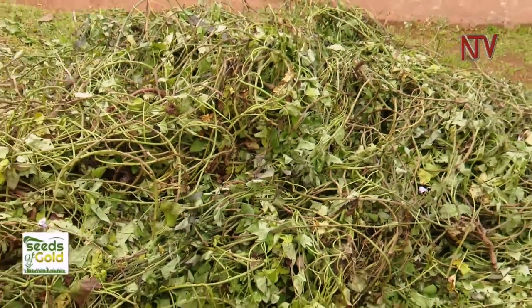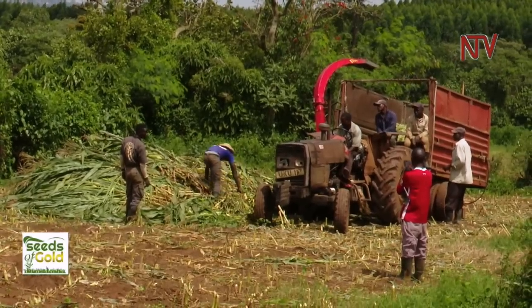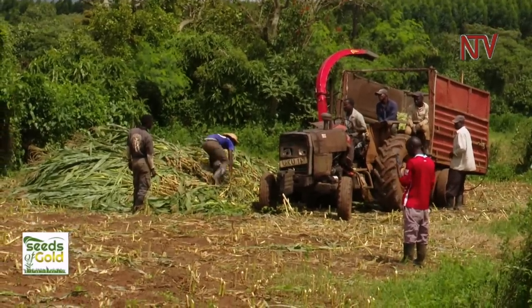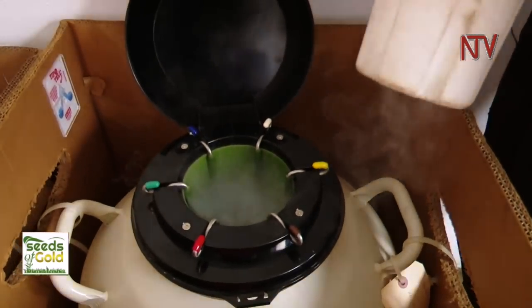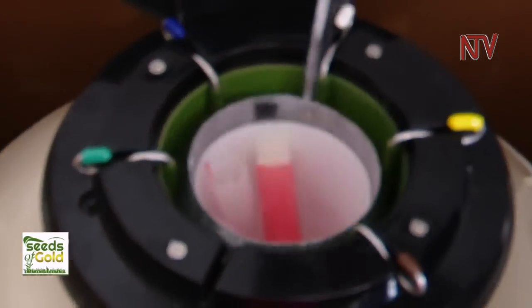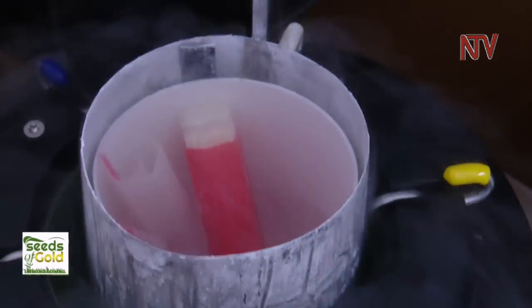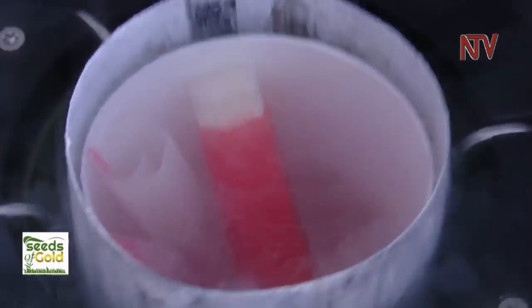Despite the business growing by leaps and bounds, challenges are inevitable. Challenges are quite a lot of them. Number one, this semen is supposed to be kept in liquid nitrogen at a temperature of negative 190 degrees. Yes, I know the best temperature would be negative 52, but we don't have any other substance which is around that temperature, so we use liquid nitrogen.